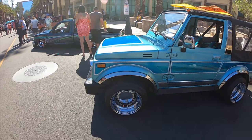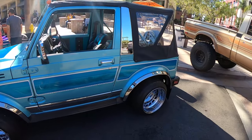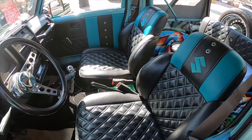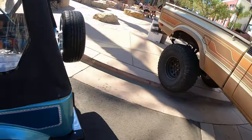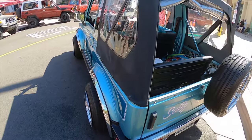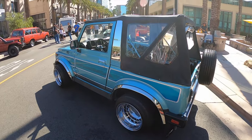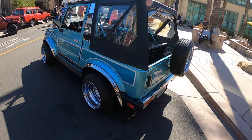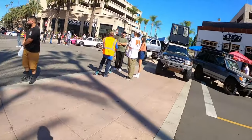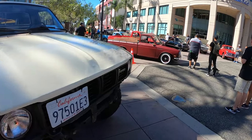This is super cool. Man, a lot of cool different cars that obviously the channel doesn't really feature as much. We're mostly old school Japanese. So to see these Nissans, and this is a Suzuki. I don't know what the actual name of it is, I forgot. But the Suzukis with these one-off paint jobs are super nice to see.